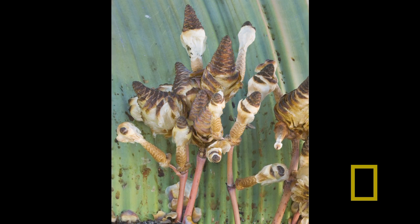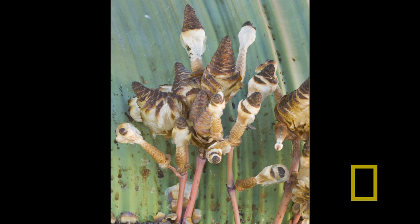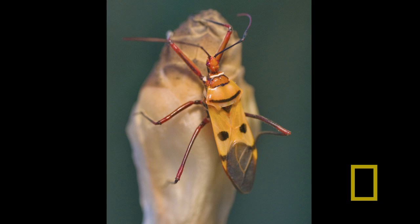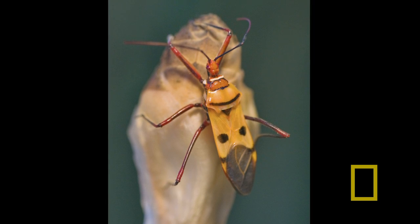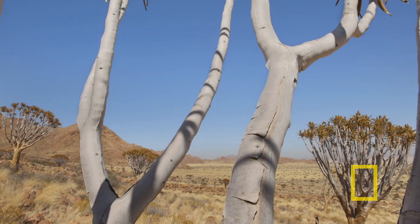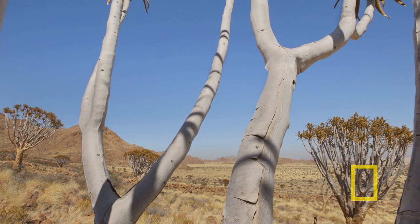Female welwitschias are pollinated by bees and wasps, and when the cones ripen, they release thousands of papery seeds that are dispersed by the wind. And welwitschias host their own unique array of life, including this sap-sucking beetle, whose nymphs are preyed upon by another juice-loving beetle. The Namib Desert is full of remarkable plants.